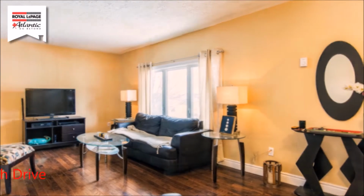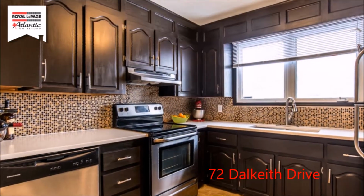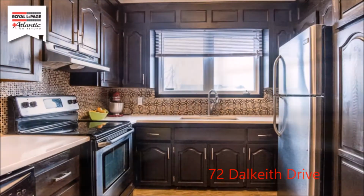This raised bungalow has had a lot of renovations done over the last few years. All new hardwood floors, ceramic, new painted cabinets, granite countertops, and a cool backsplash. Additionally, on the first floor is a really large master bedroom with a walk-in closet, modern four-piece bath, and another large secondary bedroom.